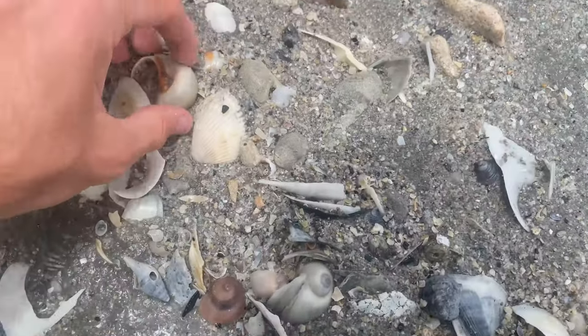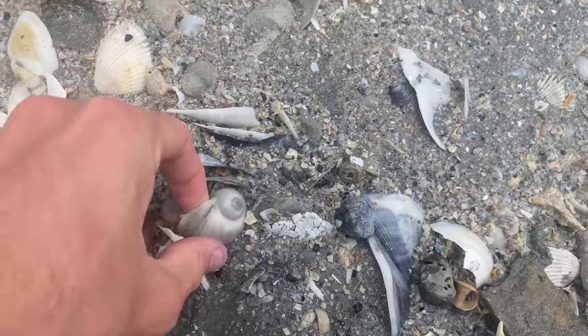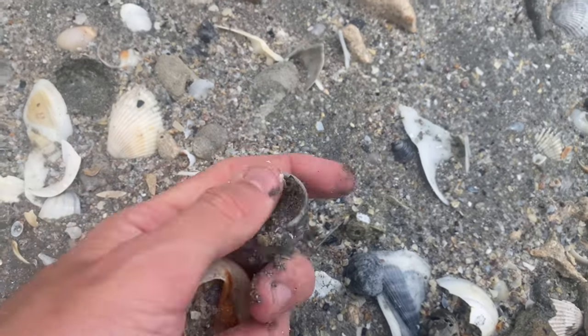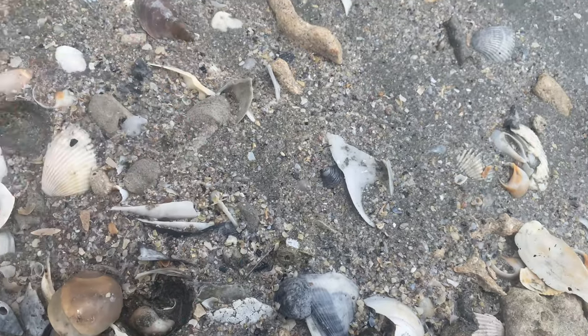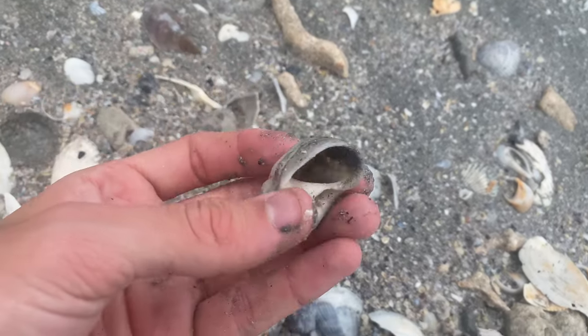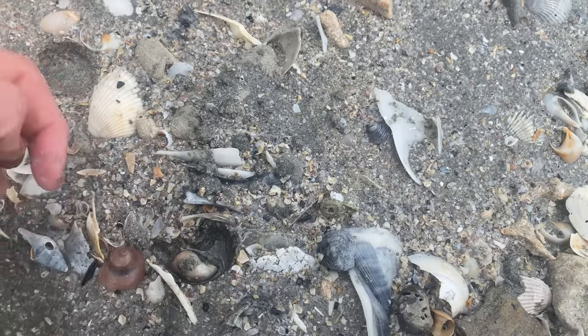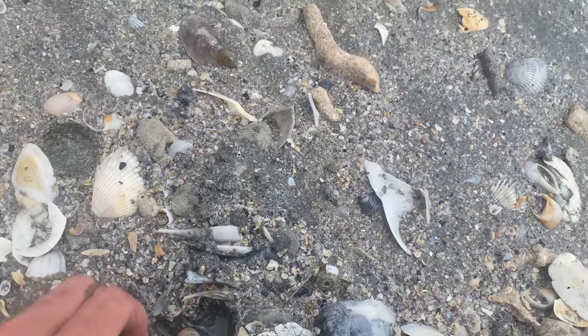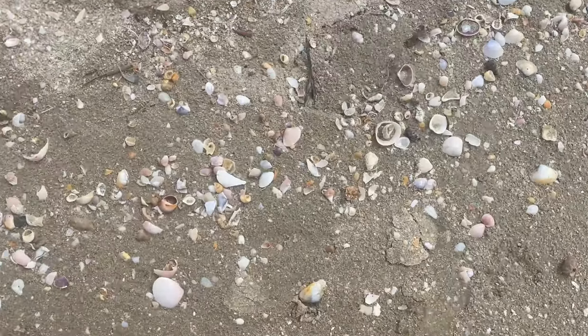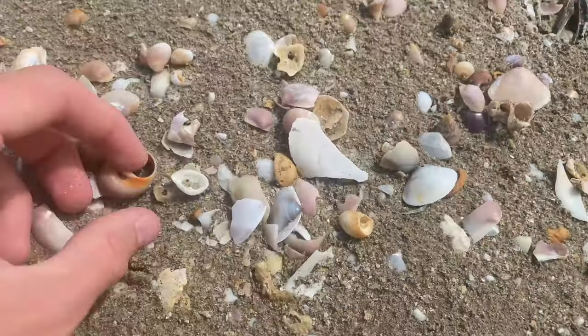See, look at this. I got one big one. Huge. Two. Oh, look at the white one here. That's weird. It's like a land snail or something, but it's not. It's weird. Two. Three. Let's see, look. The colors here are just awesome. They're all like micro shells pretty much.